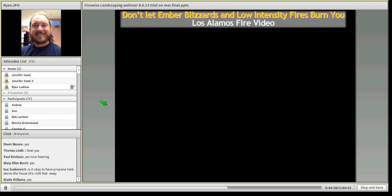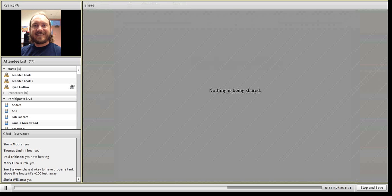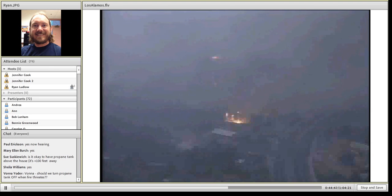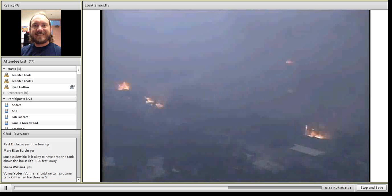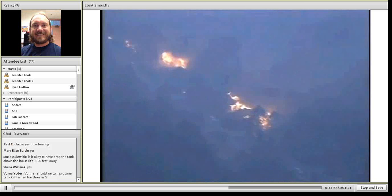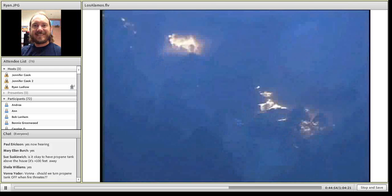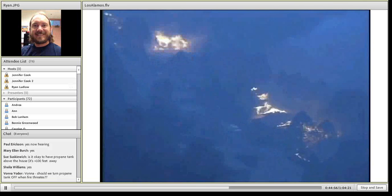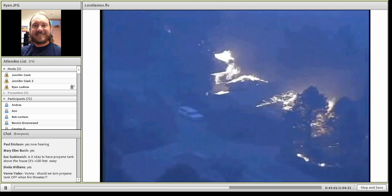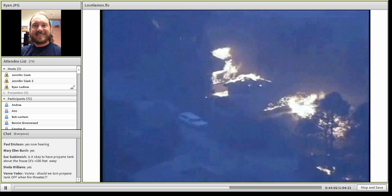So next I'm going to show a video from a fire down in the Los Alamos area. I want you to notice, as you're looking at these homes from this aerial view from a helicopter, that there's not a fire-breathing dragon in this forest. You're seeing that the main fire has already passed through the community or is out in the wildland area.